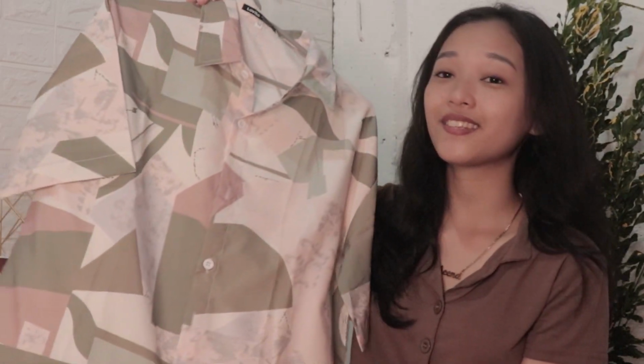From graffiti polo top down to geometric design polo top. Ayan, this one naman, guys, is pastel lang yung color niya. Kung yun neon, this one naman is pastel. And ang ganda ng design niya, guys. It's so classy and minimalist. This one pala is not cropped.